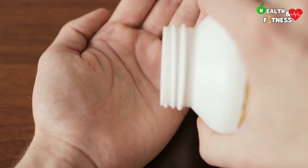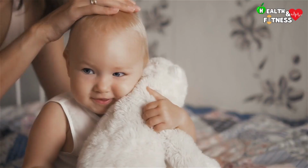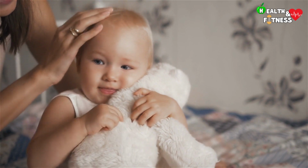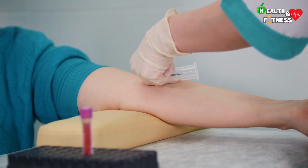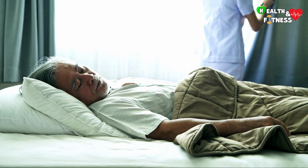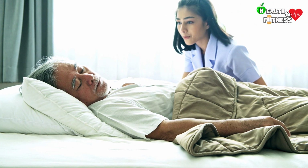National and international guidelines recommend taking vitamin D in the following cases. In infants for the first 12 months of life, as they are not able to get enough from their diet or exposure to the sun. In adults in whom a vitamin D deficiency has been confirmed following a blood test. In all those patients hospitalized in residential care or long-term care facilities where exposure to sunlight is limited or absent.